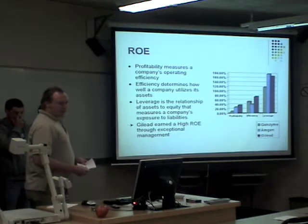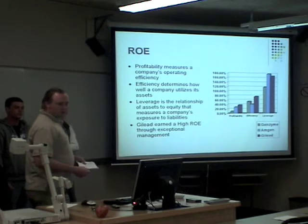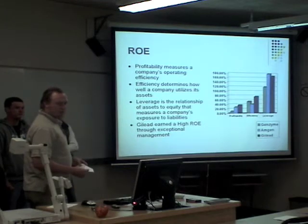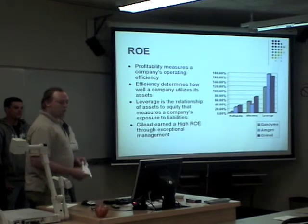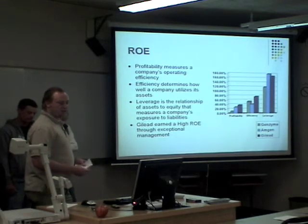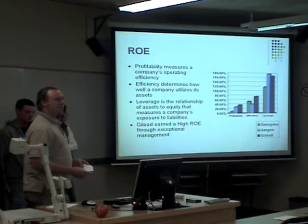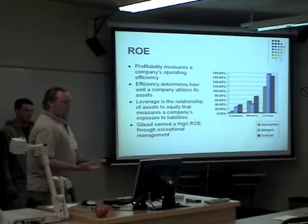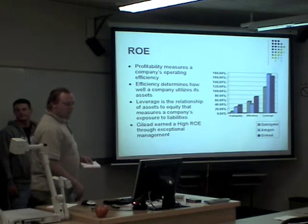So when we looked at the metrics, you can see Gilead had the highest ROE of the group, and they also had the highest profitability and efficiency, which both showed that the company was very well managed. Their leverage wasn't the highest amongst the companies we analyzed, but it was at around 165%, which is very good. So they earned their high ROE markings through their exceptional management.